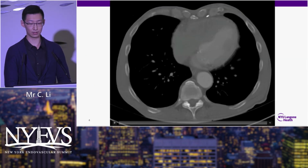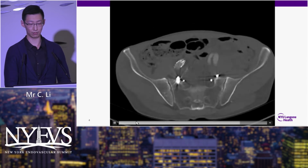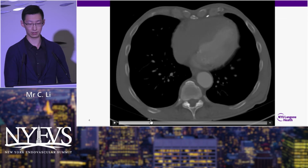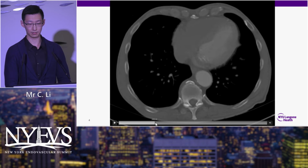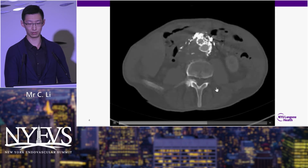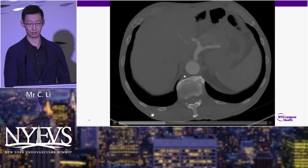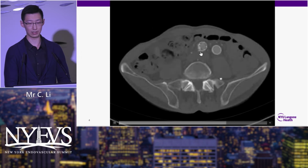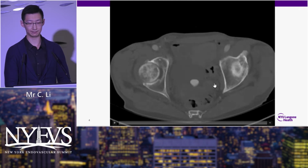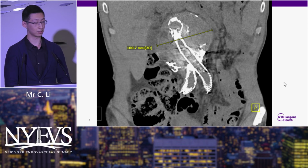And this is the video of his CTA when he presented at NYU. It's going a little fast, so just to slow it down as we come down. He had really only one good renal, to the left. His right renal was atretic. And you can see lots of coil in the sac, around a 10 centimeter sac, and extension in the right limb. And this is a coronal picture of his large sac, as well as the prior endograft.